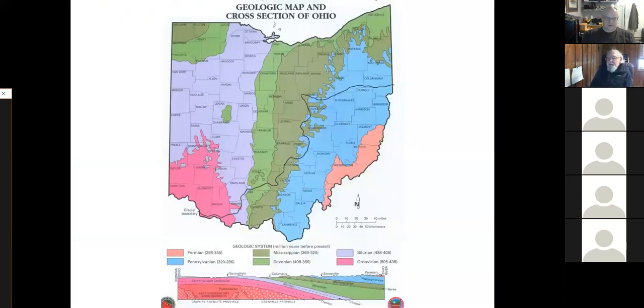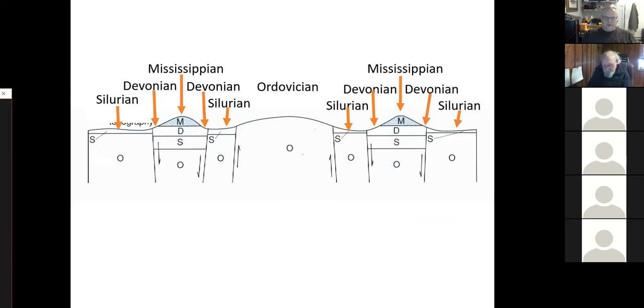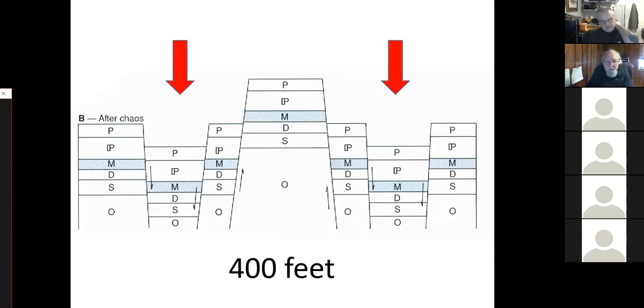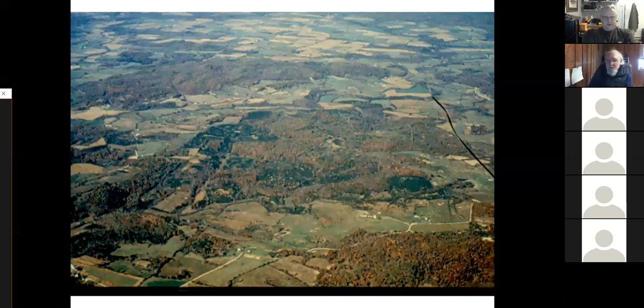Also, in most places, when you walk across the state, you can walk across miles of rocks from the same time period. Look at all that purple there, walking across Silurian age rocks. Look at all that blue. In the Serpent Mound, you start walking across that. First, you're on Silurian rocks, then Devonian, then Mississippian, then Devonian, then Silurian, then Ordovician, then Silurian, then Devonian, then Mississippian, then Silurian. And that's because if you look at the structure of the rocks, the center was uplifted about 1,000 feet above the surrounding area. And then around that, there was a valley that dropped down about 400 feet.